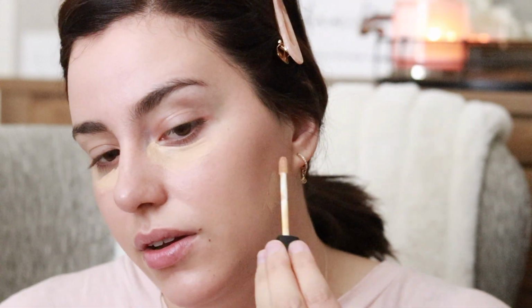I'm probably saying that terribly wrong. I don't speak French. But I just take a little bit and I kind of run that under my eye. I'll also sometimes go right here. I can get quite a bit of redness here, so I'll take whatever excess I have and run that under my natural contour of my face, which also helps when I do contour. I do a little bit of cream contouring. It helps keep a nice chiseled line.